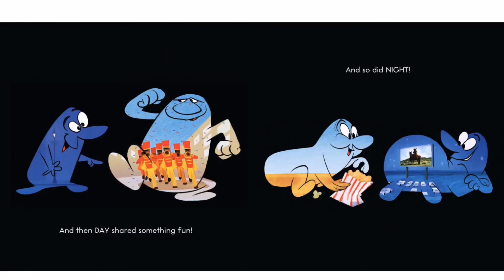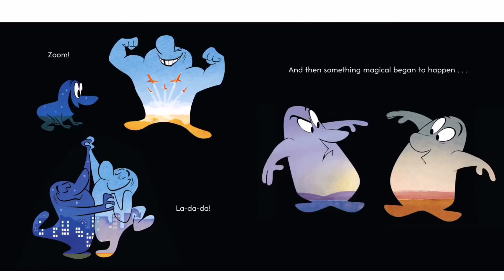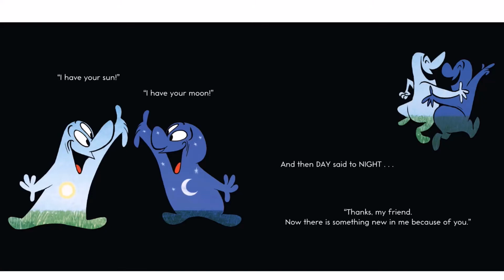And then Day shared something fun. And so did Night. Ta-da! Kaboom! Zoom! La-da-da! And then something magical began to happen. They matched in the middle, and then something even more magical happened. I have your sun! I have your moon! And then Day said to Night, thanks, my friend. Now there is something new in me because of you. The end.